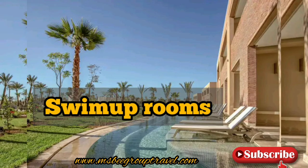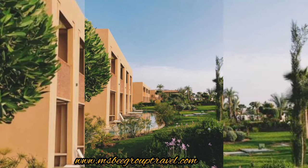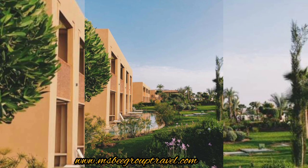The swim up rooms, I didn't see much need for them because I think the area is quite little. It's not that big. However, the place itself is not so massive that you can't walk around and enjoy some time with other people around you. I didn't see any animals in the hotel. Possibly outside if we go for a walk, but it was too hot for us to walk around. But all in all, I'm quite happy with the hotel.